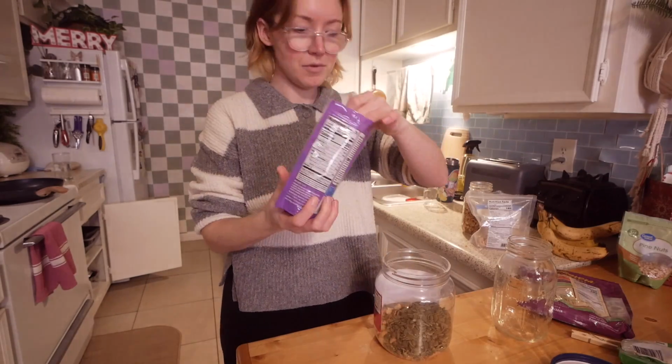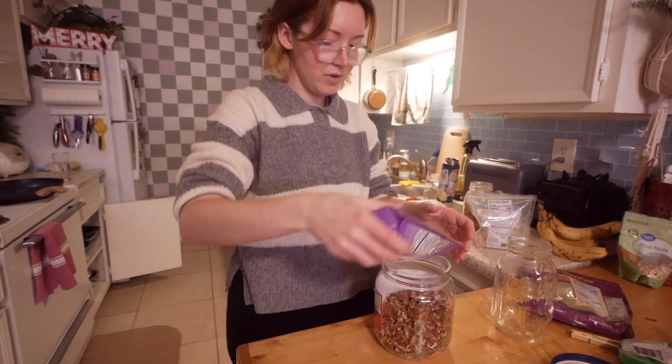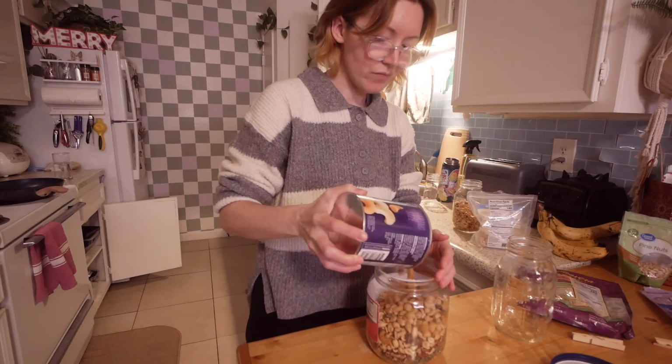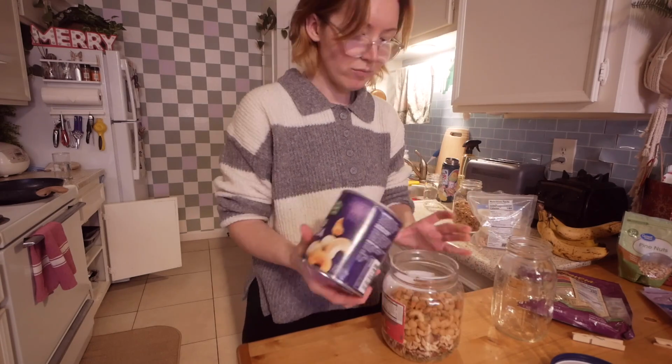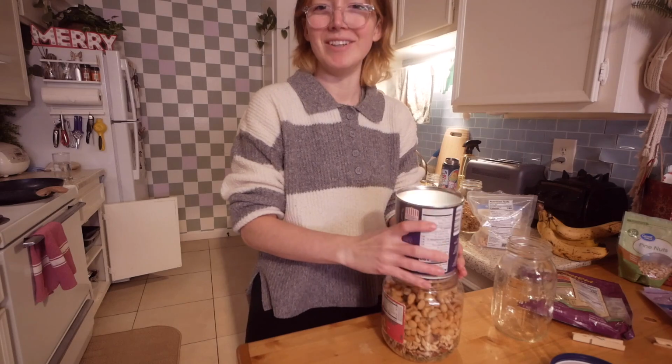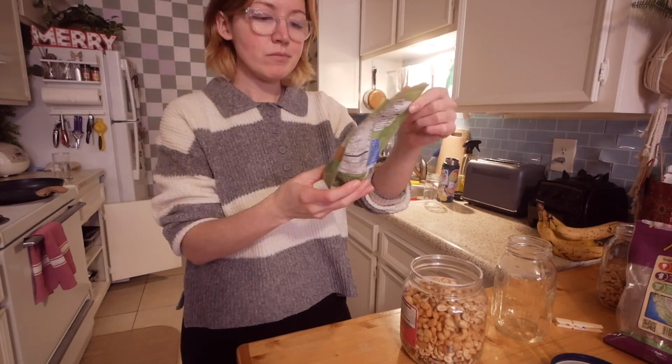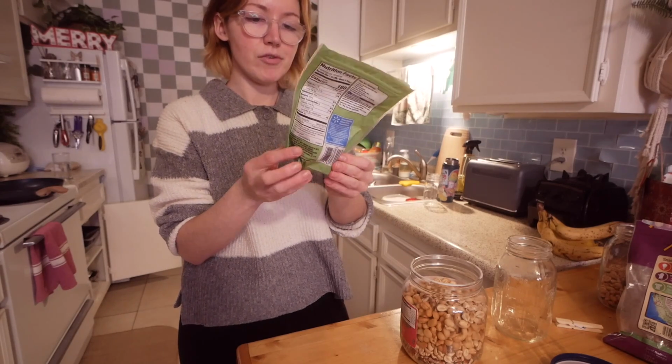Chopped pecans from the holidays. Going in. Peanuts. More of these. Just put everything in here. I guess I'll save the pine nuts, because I got them recently, and I can save them for pesto.